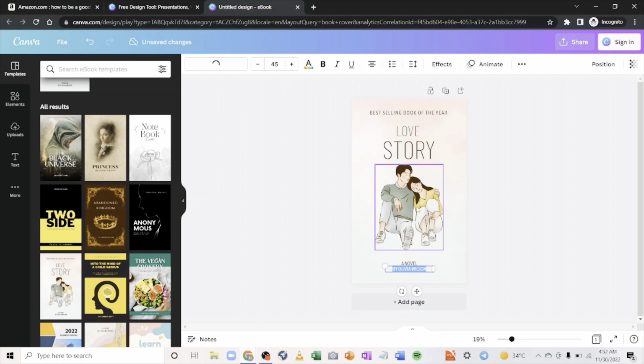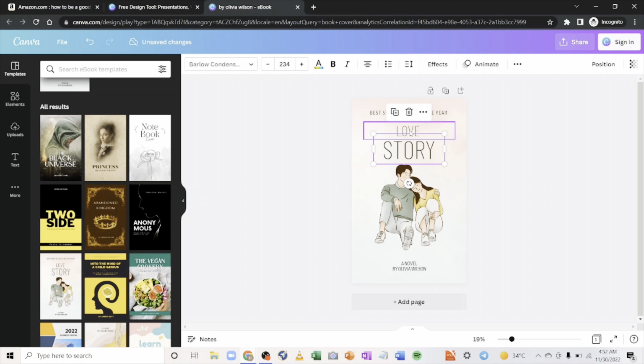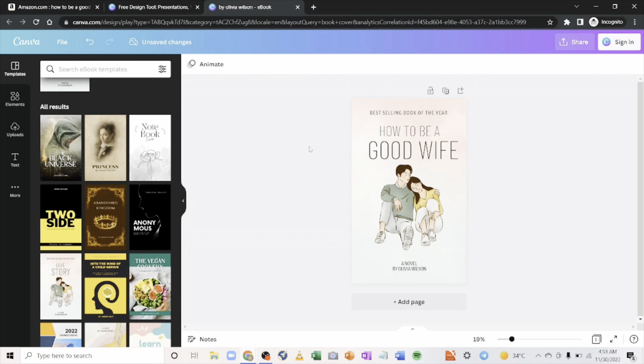Like this one, the image is okay, so you can just edit it. You can just say how to be a, okay, then this one can be how to be a good wife. Okay, let's just adjust this one. Okay, and let's bring it down a little. You see, and you've gotten your very good book cover, how to be a good wife.